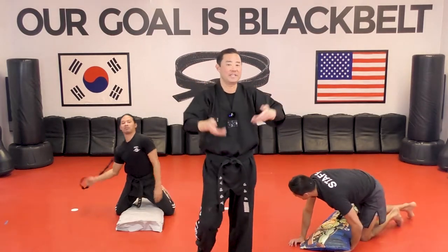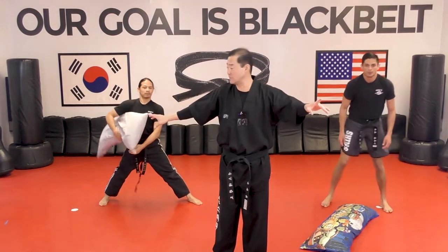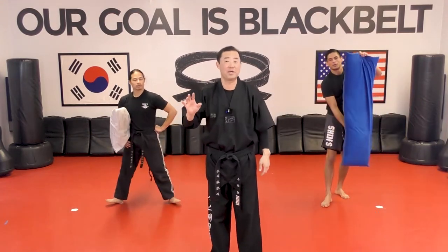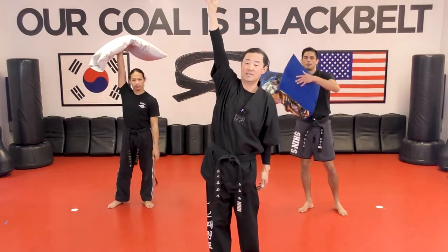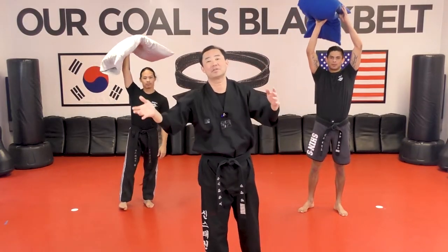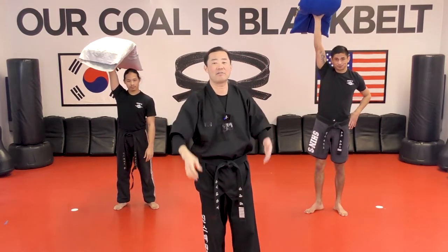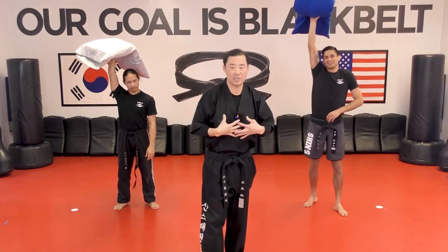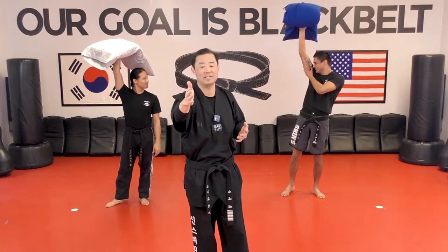Now, for a little fun, up on your feet, guys. Sir Eddie and Sir Dale are going to grab their pillows. They're going to hold their pillow all the way up with their arms fully extended, and you have to balance your pillow in the middle somewhere. Everything has a center of gravity. We as humans have a center of gravity. The pillow also has a center of gravity.